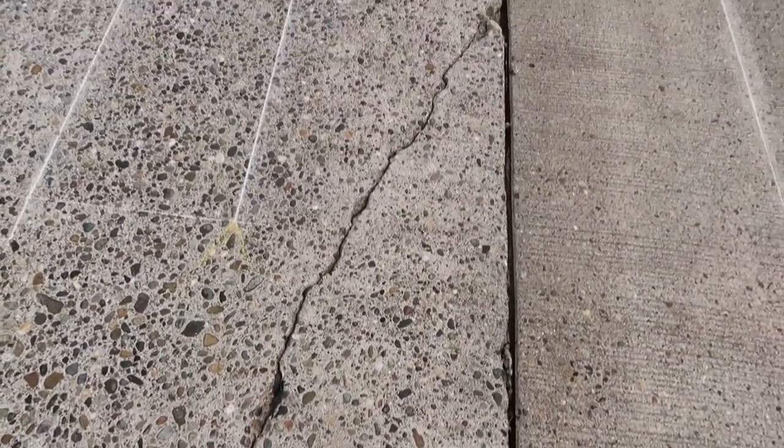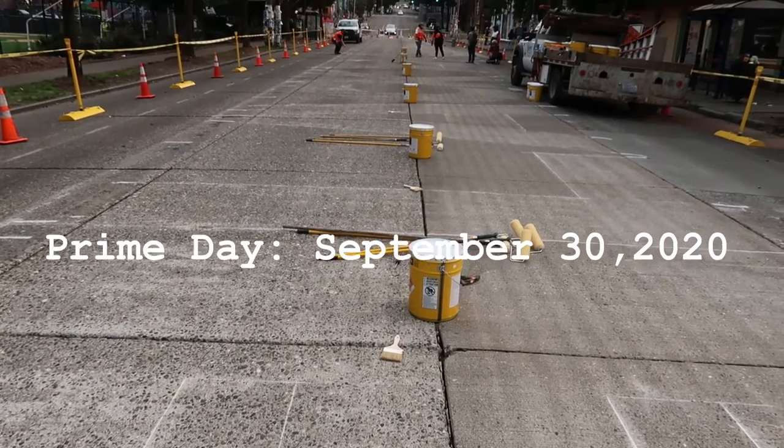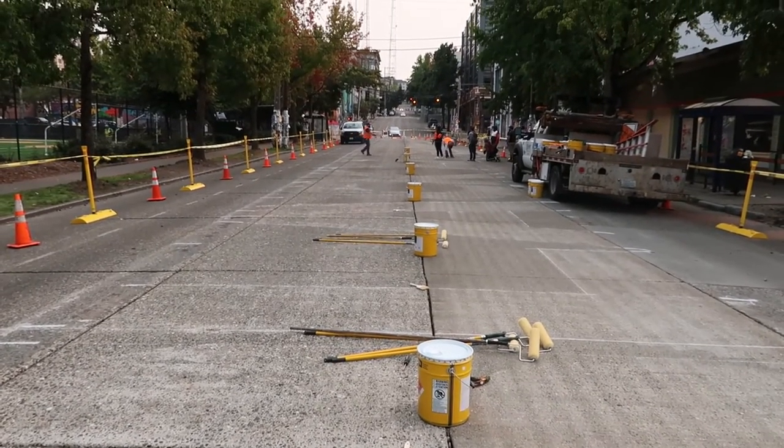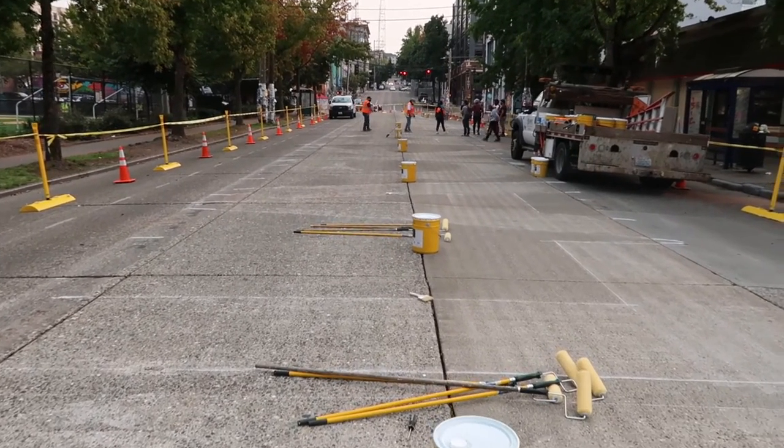Due to classic rainy Seattle, we had to push back the start date. Mother Earth eventually smiled on us. Today, we begin the re-outline and priming process.